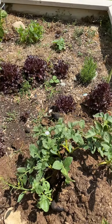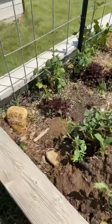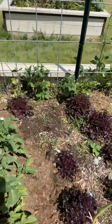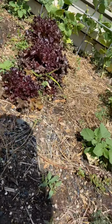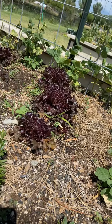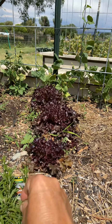So let's see, we've got rosemary there. The beans are actually starting to climb now, finally. And there's the rosemary. I did use a bunch of rosemary for the bone broth.